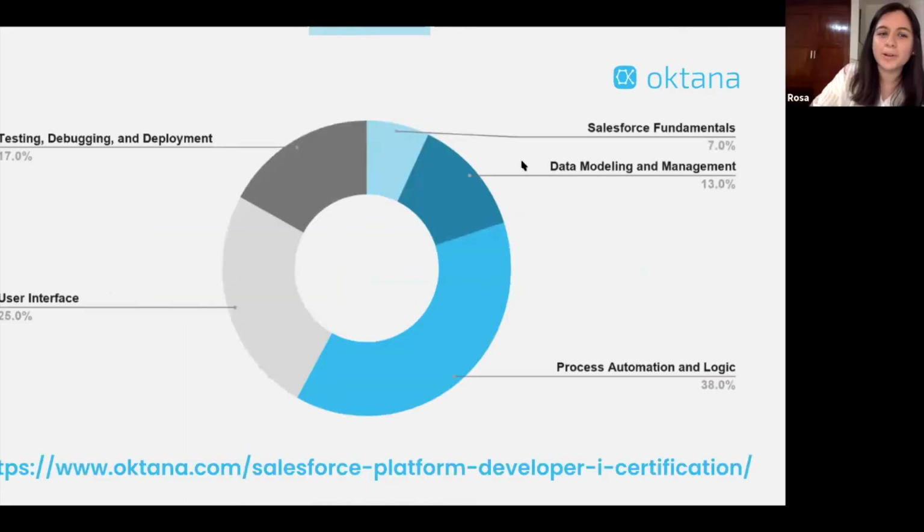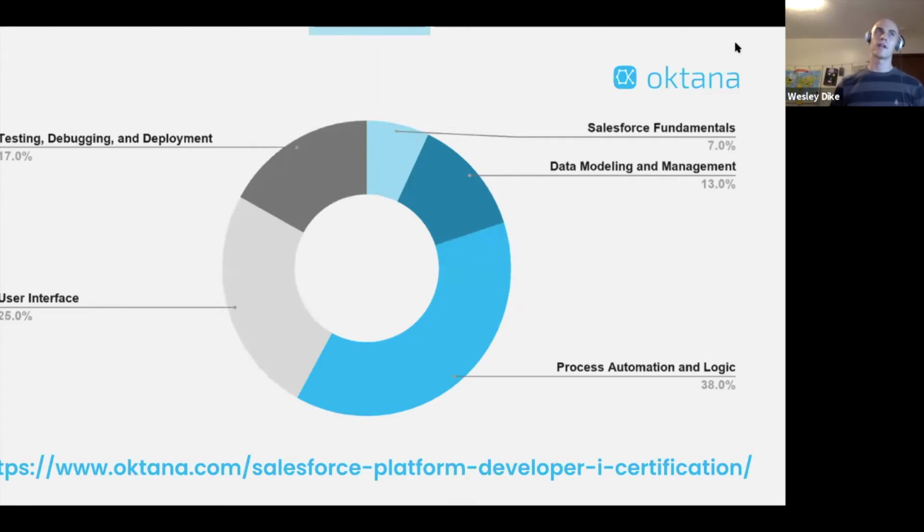And how did you prepare for this certification? Because I know like they have like different parts, right? Yep. For the exam. Yep. So in the certification, there's actually, you have them listed there, the Salesforce fundamentals is a piece, data modeling and management, process automation and logic, the user interface and testing and debugging. The exam, I took it online proctored, which I think is the only way you can take it nowadays, at least in the US.